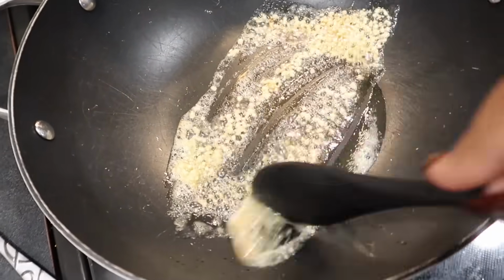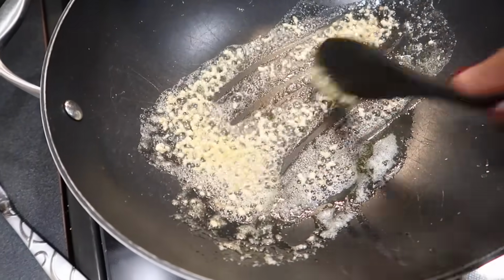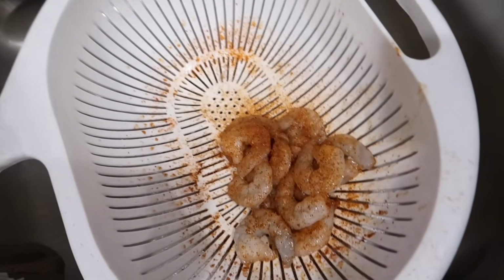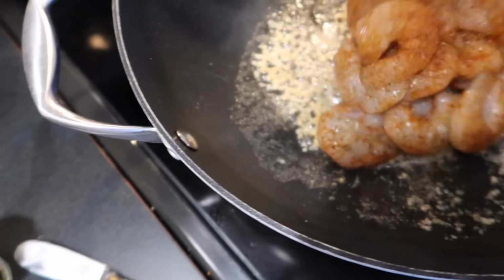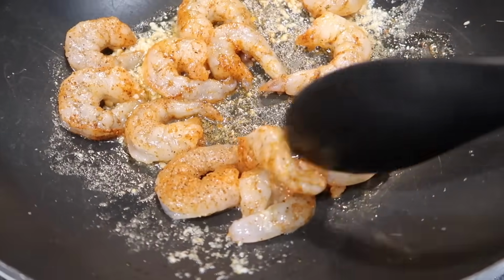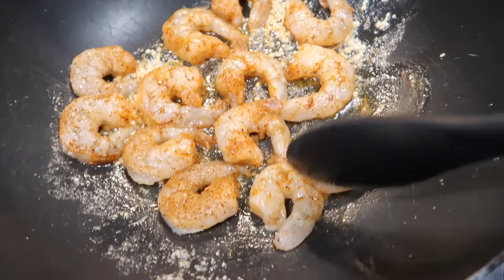Okay, you guys, this smells so good. Oh my goodness. And then I have my shrimp all ready to go. I've already seasoned it, so it just looks delicious. I washed it, seasoned it, so I'm gonna go ahead and add it to my butter, and we're gonna saute this for a few minutes. That looks delicious. Oh my goodness, I can't wait to eat this. I'm gonna try to lay them out flat so they can cook on one side, and then we'll flip them over. I think I need a little bit more butter.